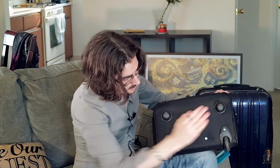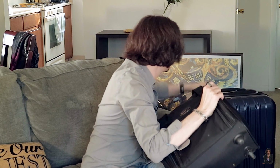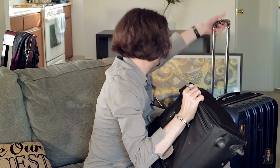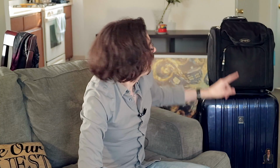More importantly, it's got two wheels and the telescoping handle, so this can be wheeled through any airport instead of having to be on my back or a sling across. And of course, it can go on here, like that. So this, for the last 2 years, has not only been my under the seat bag on a plane to carry a bunch of my personal items, but on stage, this is my prop case.